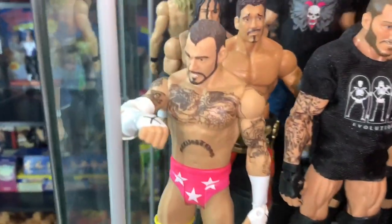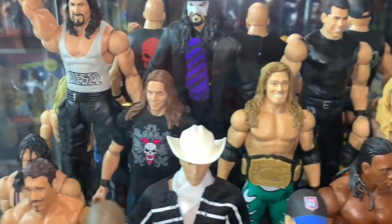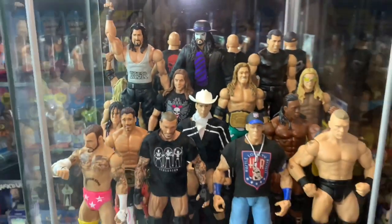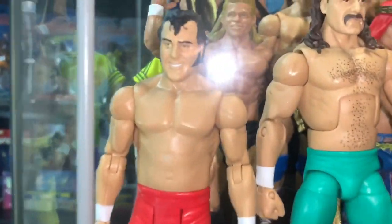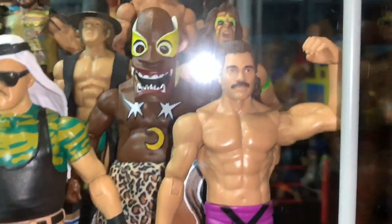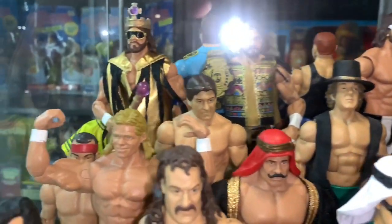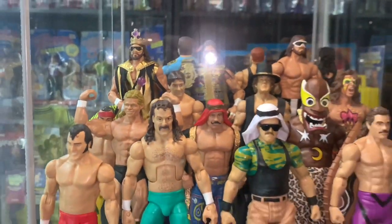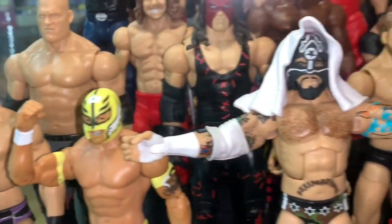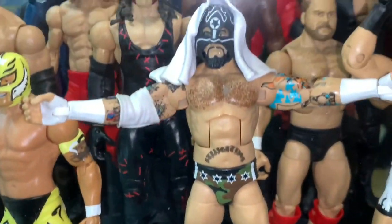Here we have some flashbacks as well as some future legends like Randy Orton, John Cena, and Brock Lesnar. Another shelf of WWE legends. A few more legend figures, as well as my favorite, the SES Straight Edge Society CM Punk front and center.